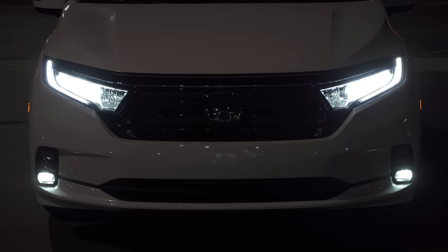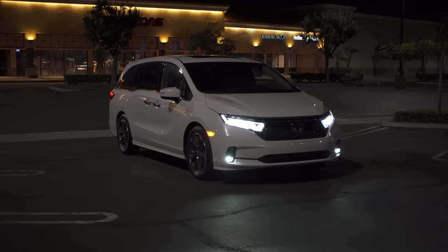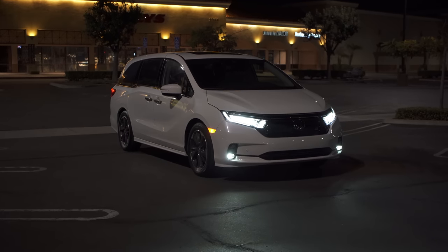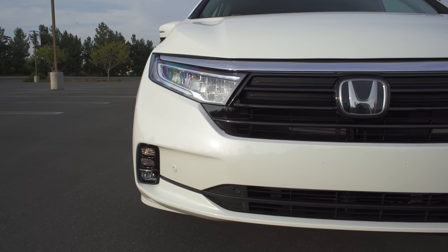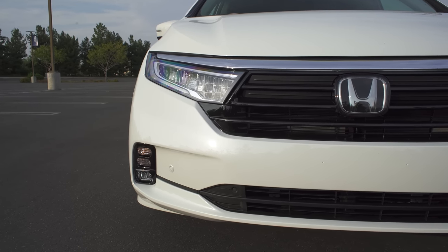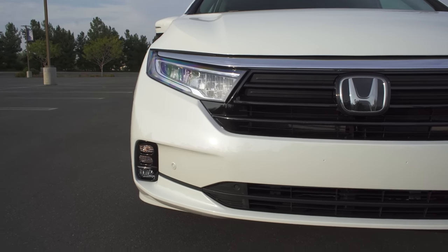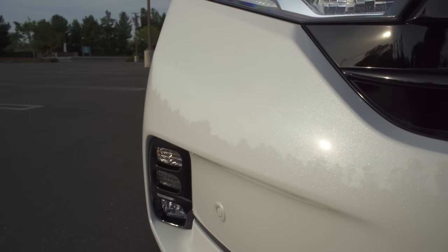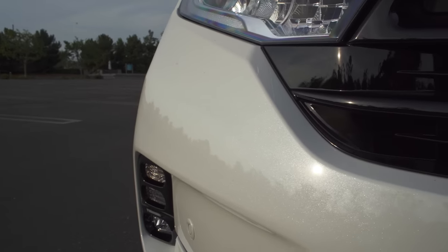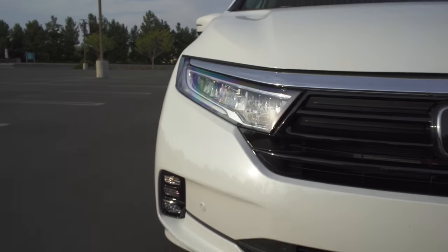Now, you do have LED daytime running lights, which look really good. It does make the car just have that slightly upscale feel to it, and then at night, full LEDs, and it looks really good. You have that same LED light design that you have on something like the Accord. Now, as you come closer to the paint, this pearl white looks so good on this car. Here's a good look at it for you guys. And I mean, this color just looks great.